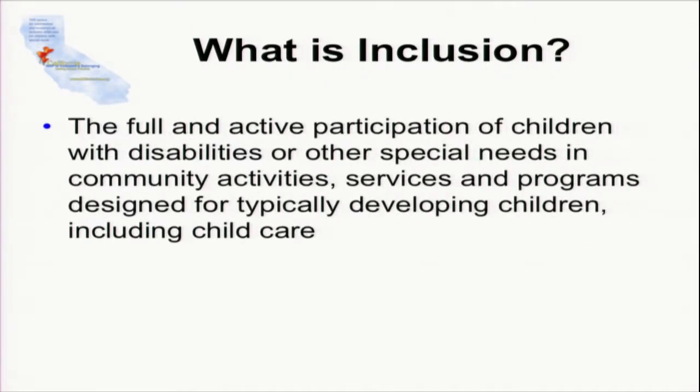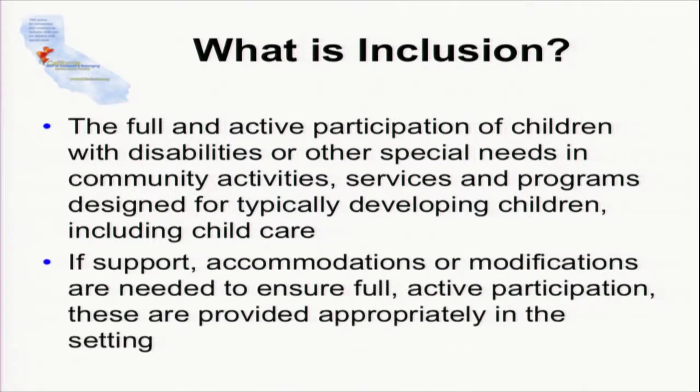So when we think about inclusion, we think of full and active participation so that children are really a part of things. They're not just there. And so that's an important component. And also, it's in anything that was designed for other children. So it's wherever other children would be found. And then if they need support, accommodations, or modifications, those are provided in that setting. So we figure out how to do those things together.